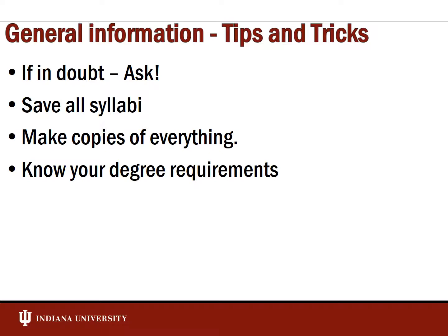We recommend that you keep all of your syllabi from your courses, whether it's electronic or paper. We want you to keep it forever, as long as you can, because you never know when you're going to need it. You may need it when you go to a different university, or if you have to transfer in courses, they're going to want documentation that you took the course and what you learned from that course to see if it's relevant to what you're trying to transfer in. So just make sure that you always keep a copy of your syllabi.